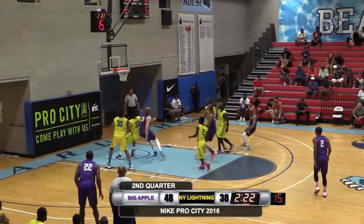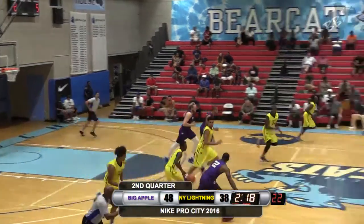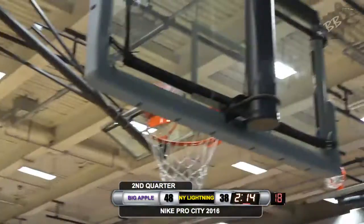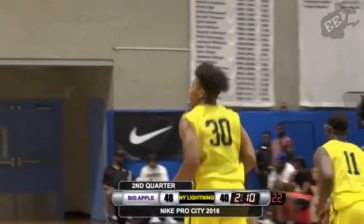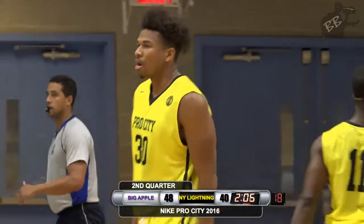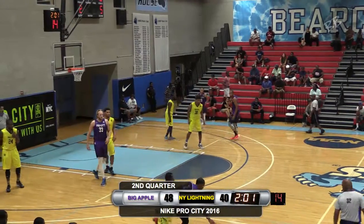He works around the screen, and his jumper, no good. It's not the Washington we saw in the first quarter. Good pass ahead. Nash again, 3 trips down the floor, 6 points for Tyrone Nash, and the Lightning have cut it to single digits. They trail by 8. New York Lightning, feed that man, because he's scoring right now.